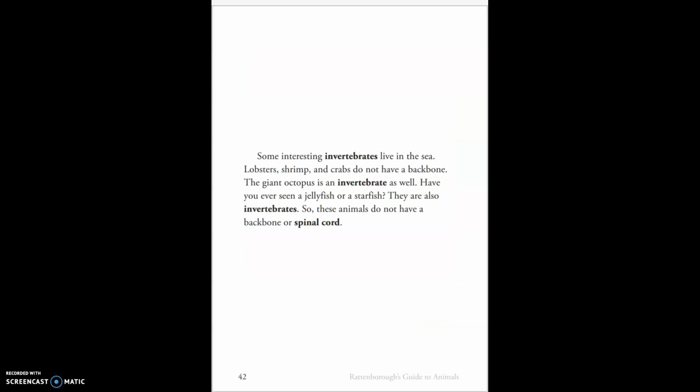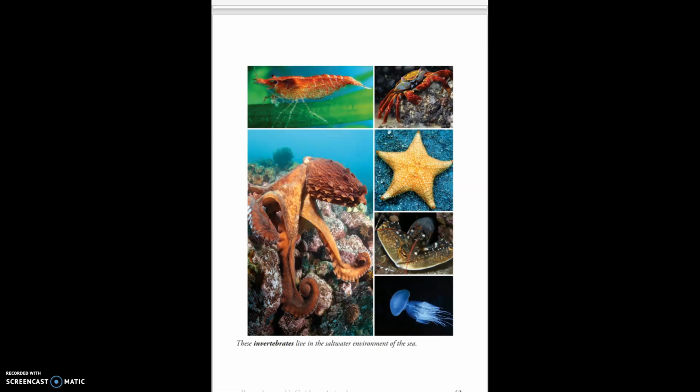Some interesting invertebrates live in the sea. Lobsters, shrimp, and crab do not have a backbone. The giant octopus is an invertebrate as well. Have you ever seen a jellyfish or a starfish? They are also invertebrates. So these animals do not have a backbone or spinal cord. Here is an illustration of some invertebrates that you might find in the sea.